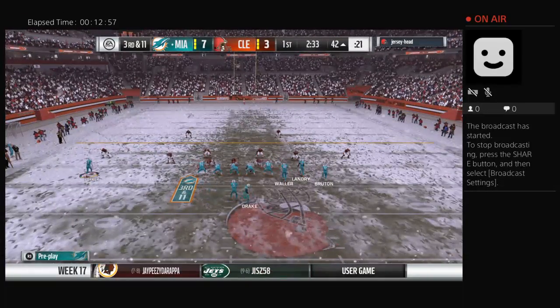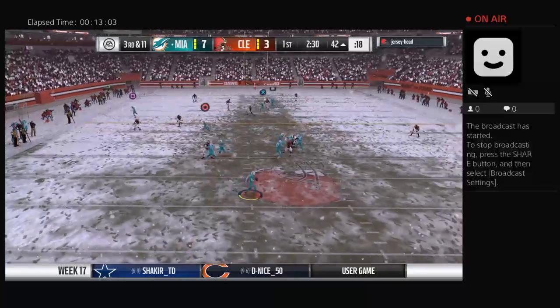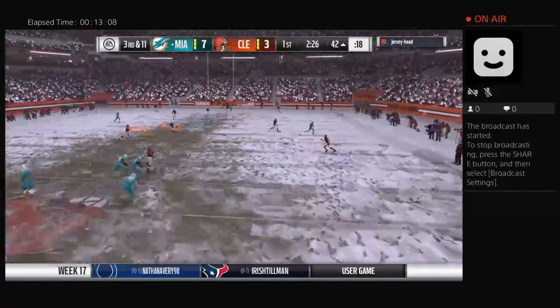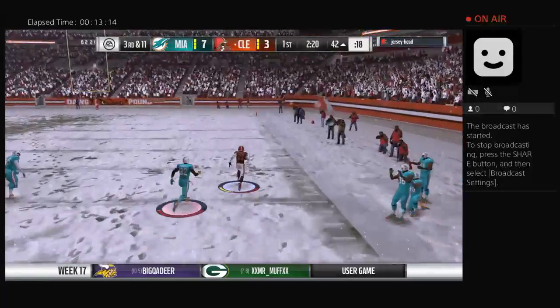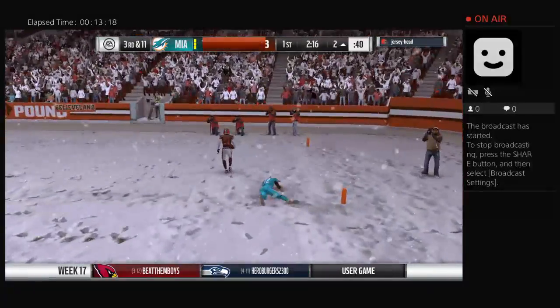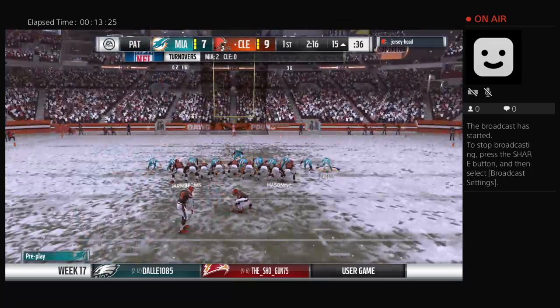And the back goes into motion. He'll drop to throw, eluding the pressure right. Looks for Parker, and it's intercepted. Picked off by Jamar Taylor. The 20. There he goes, right side. And he takes this one back into the end zone, and the Browns defense has a touchdown.